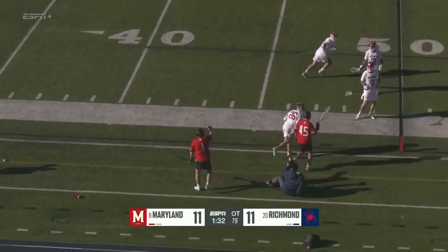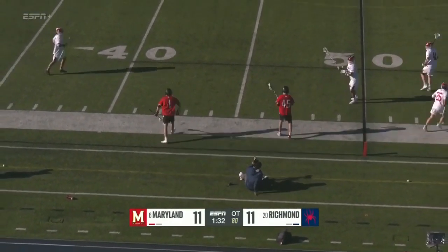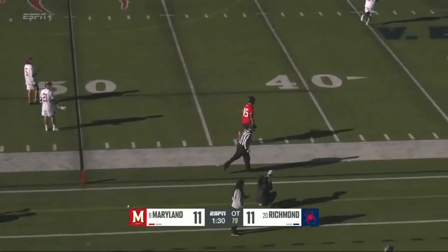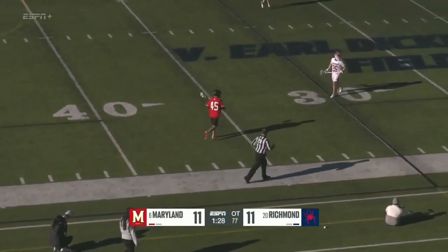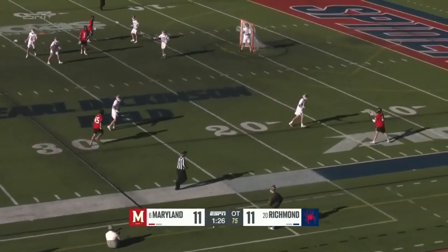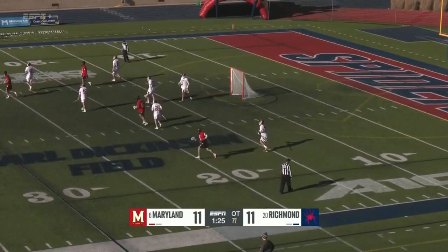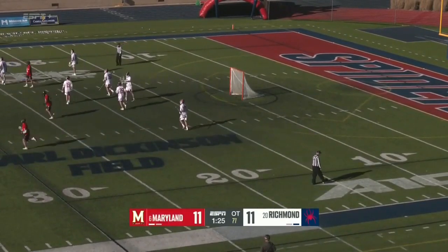And now Maryland gets possession off that Zappatello check. One of the Spiders was swooping in to pick it up. Yeah, it looked like Richmond's going to get an opportunity. Ryan Thompson couldn't get it. McClure had it for a moment. Zappatello got it free, and now Maryland takes a timeout with 1:25 left in the overtime.